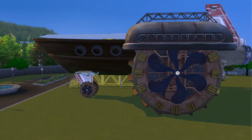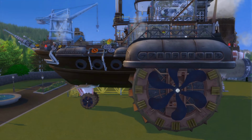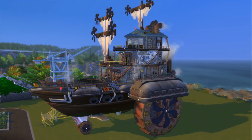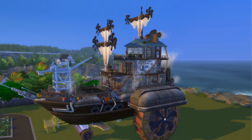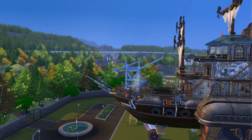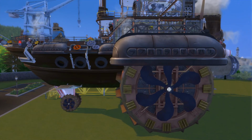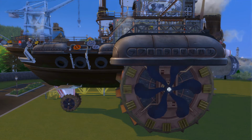And, of course, there is no basement. But first, we'll take one last gander with everything moving. I really like that. And, of course, watching this, looks like it's really moving as well.